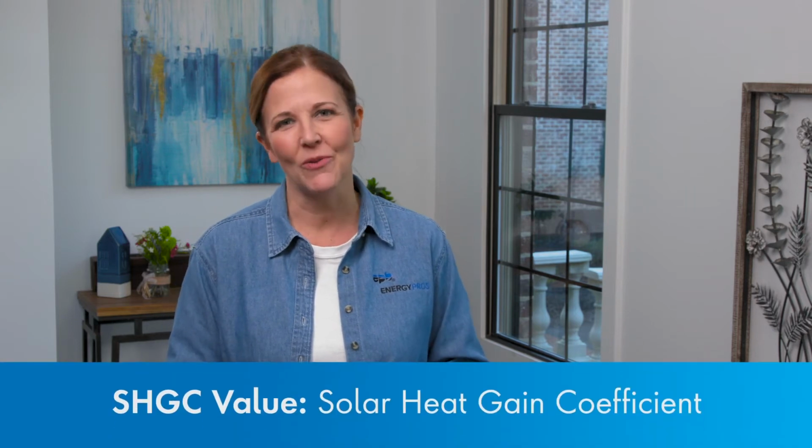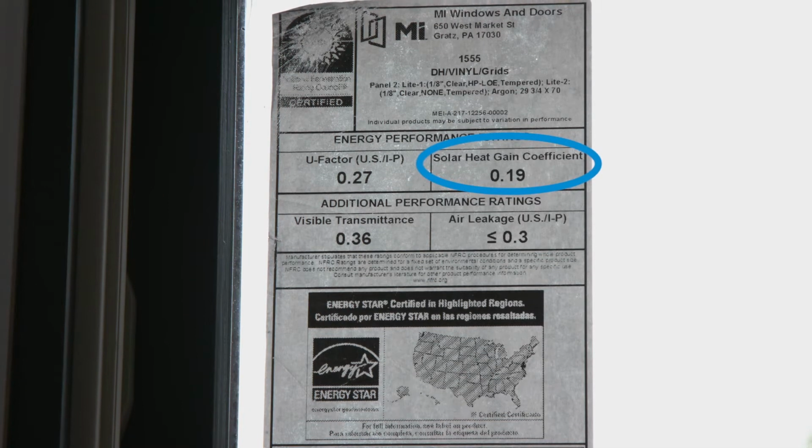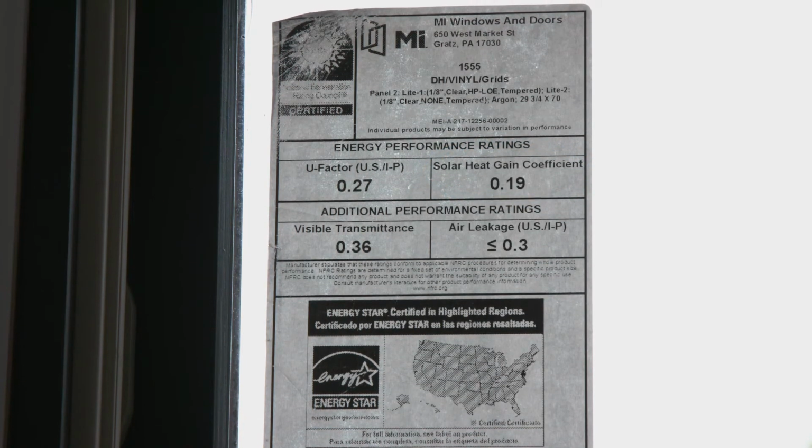Another rating you're going to want to check out on the label is the solar heat gain coefficient, or SHGC. This number will tell you how well a window blocks the heat from the sun. A higher SHGC rating means it's more effective at collecting solar heat, which means it gives you some help warming your home in the winter.